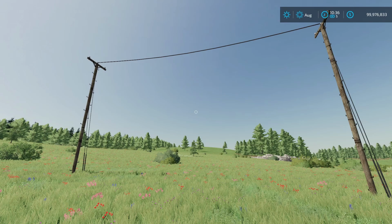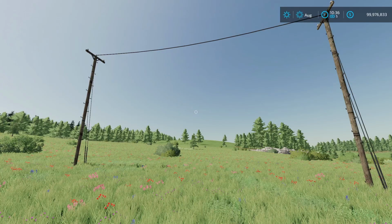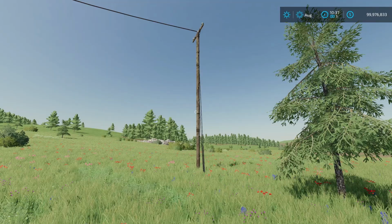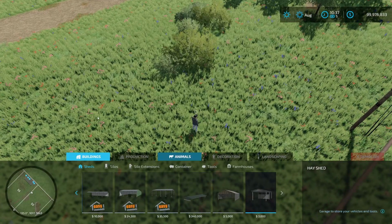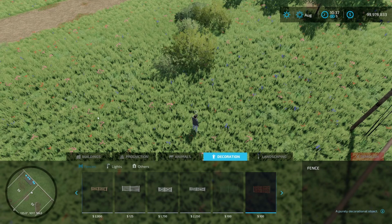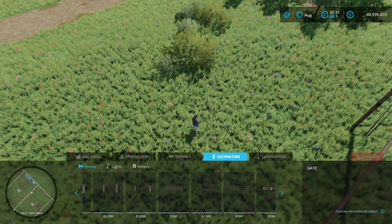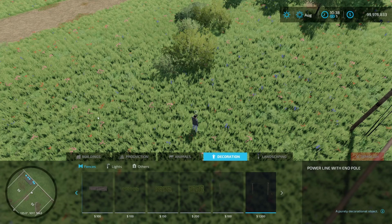This one is the placeable power line from Top Ace 888. This is pretty much just a decoration, so you guys can make your maps look more real-like, I guess. But anyways, where can you find this? Let's go under decorations, and it's actually under the fence section, because it actually acts like a fence. We have 2 of them right over here. We have this one right here, which is power line with pole, which is $100. And then we have power line with end pole, which kind of acts like a gate, really.